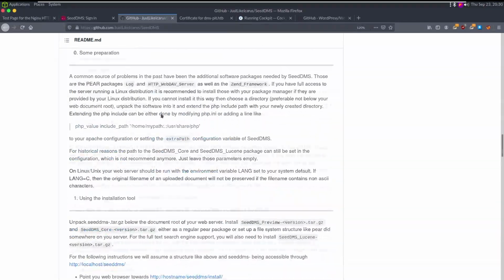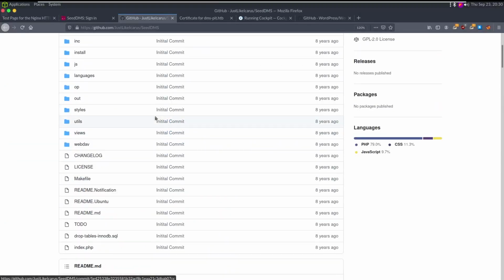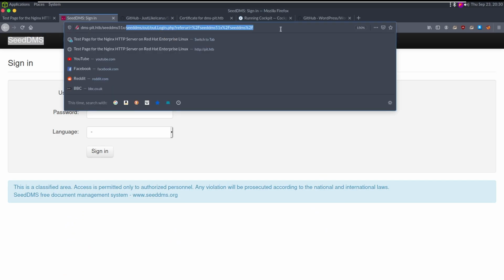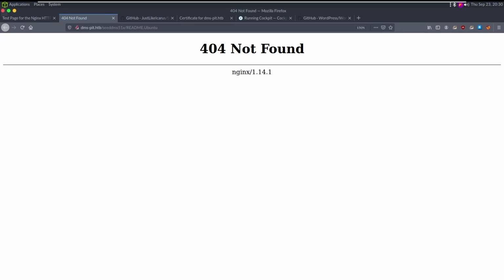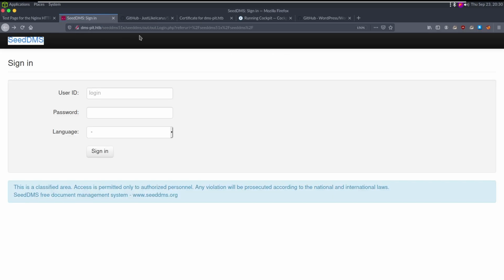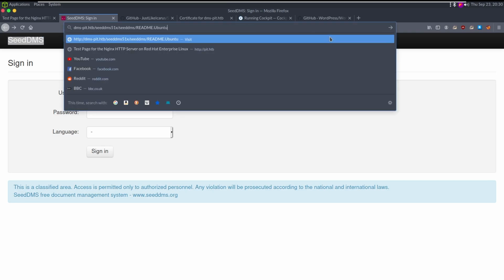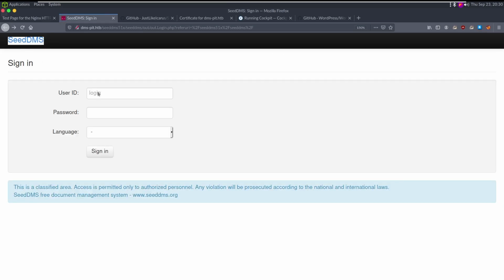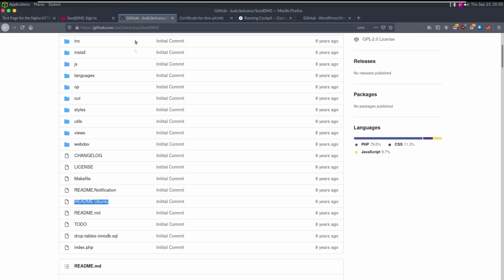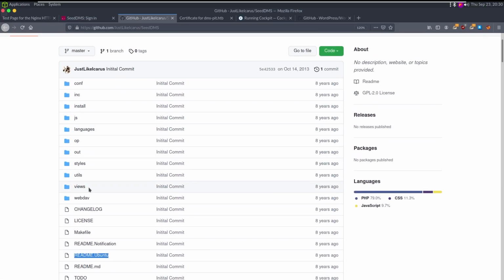But right now, I just want to identify if this is actually the correct thing. So I wonder if there's a readme.Ubuntu on this box. SeedDMS, if we do readme.ubuntu, 404 not found. And here, not found. Let's try it in this directory. So maybe this isn't the right application, or the readme is just not there. Is there anything that makes sense here?